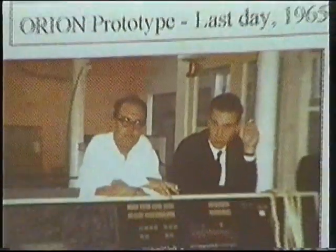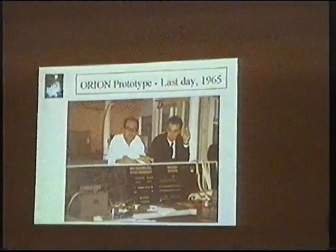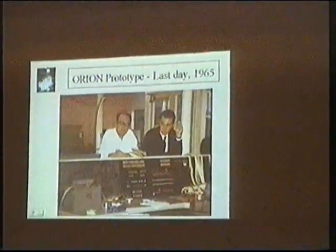There's the console with still a lot of stuff. I can't remember any special celebration because, of course, we were all on other projects. So that's again the last day of the Orion model.